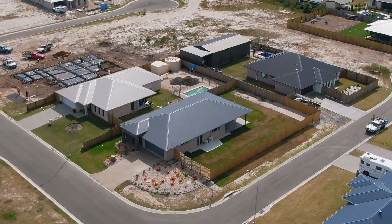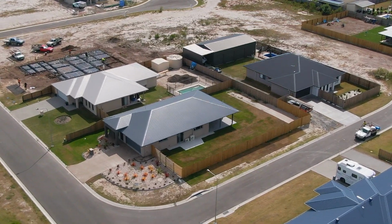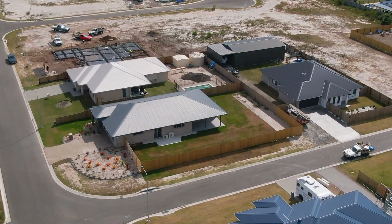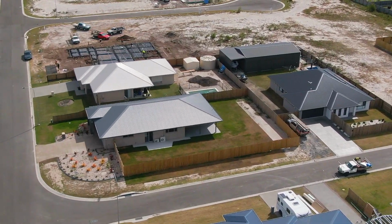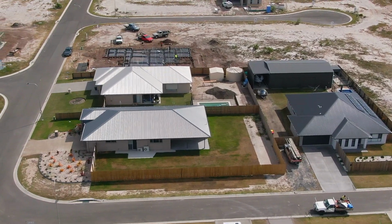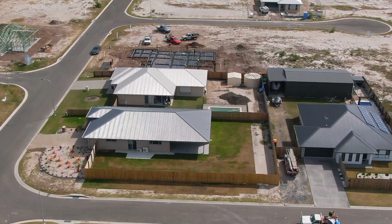Positioned on a spacious 830 square metre corner allotment offering 2 street access, this home will be ideal for those looking to accommodate caravans, RVs and boats, with plenty of space to also add a large shed and a pool if desired.